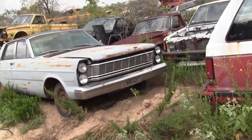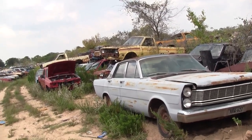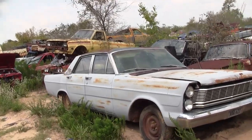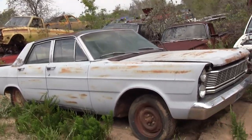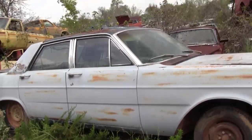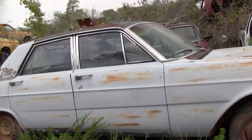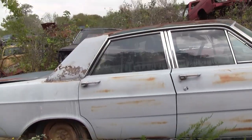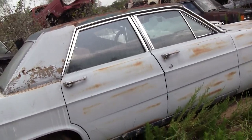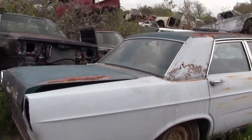Boy, this 65 looks really nice. Yeah, it hasn't been here long. No? Got a lot of good parts on it. Yeah, I mean it's a 4-door, but it looks pretty clean. Looks like one of them Texas cars that we see once in a while in New England. Yeah. Is that a 6-cylinder car? No, it was a 352. It was? Uh-huh. Well, but that's no problem.